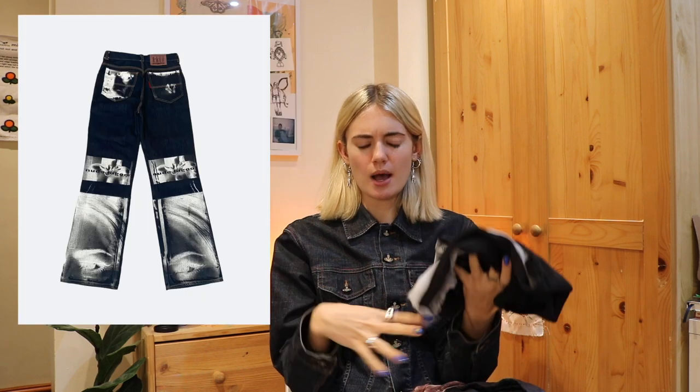She does the same sort of print in different colours on trousers and other tops as well, I'm pretty sure, which is so sick. She's doing amazing stuff and she's such a lovely girl as well. I had such a nice chat with her when I went to Vinegar Yard. I also picked up a couple pieces from her vintage collection.